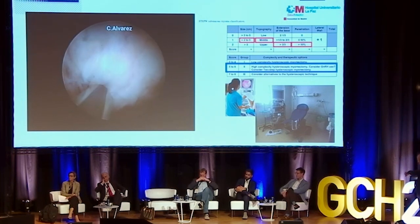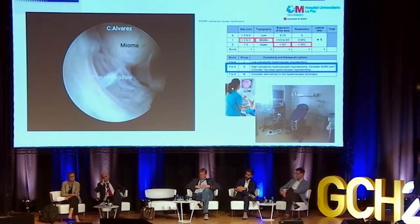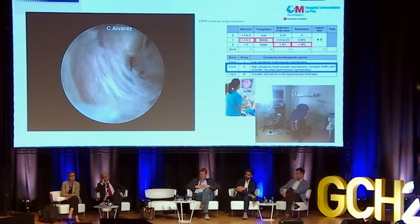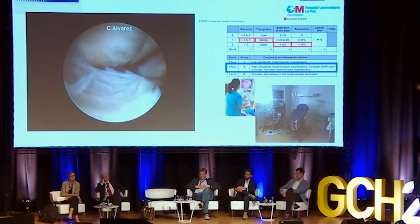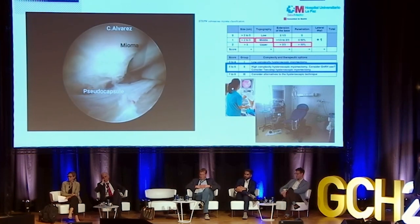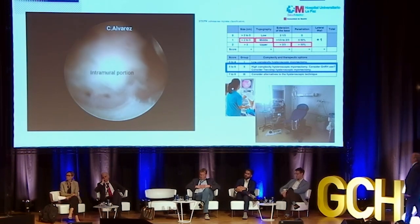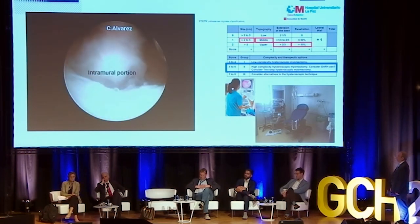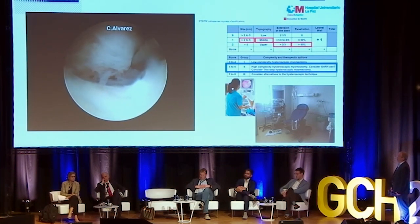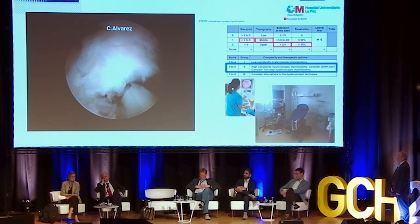Okay, just at this moment, we find the right space. We are between the myoma and the pseudocapsule, so we need to cut the bridge, the collagen fibers that are joining the myoma with the pseudocapsule. And in this way, the intramural portion of the myoma is going to fall into the cavity, and we could remove the myoma. We could separate the myoma from the pseudocapsule.